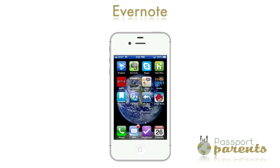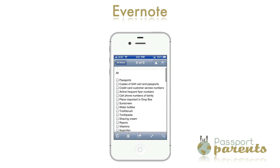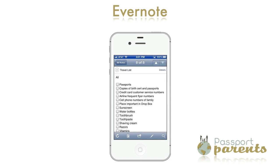Next on the list we have Evernote, and again this is also free. You can create an account at evernote.com, and the mobile application is free. This is just a great app for creating lists and taking notes of all types. It's a great place to take photos and tag them with anything you want to remember while you're traveling. What I really like about it is the ability to create check boxes within your lists. So you can see here we have a travel list with some various items that we need to remember. We can put check boxes next to those, but you can really use this for anything.